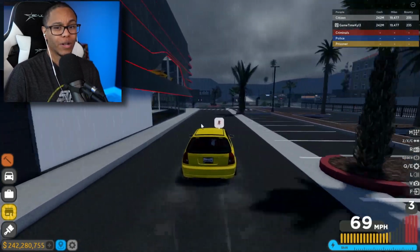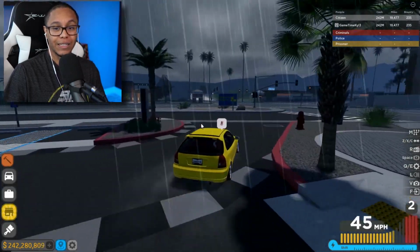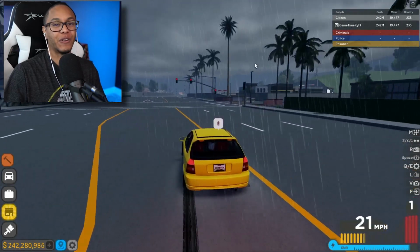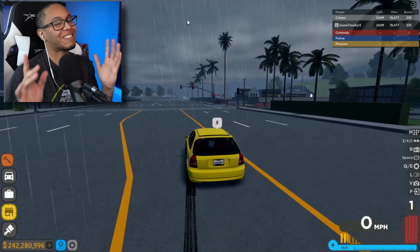Ooh. This thing is freaking quick, yo. This thing is quick. It's got acceleration. Oh, I like the way this feels. You know what? Let's go test it out on a race. Let's go to a public server.